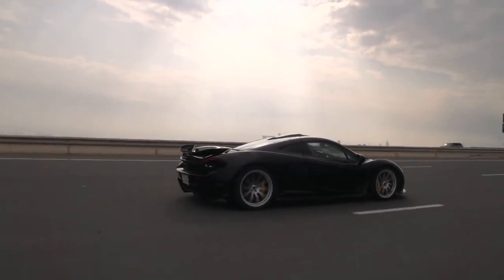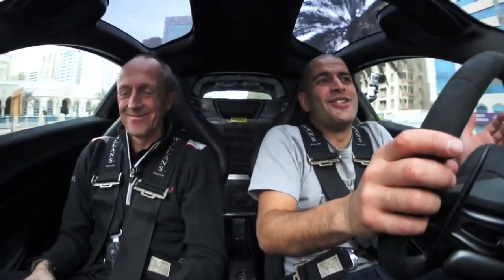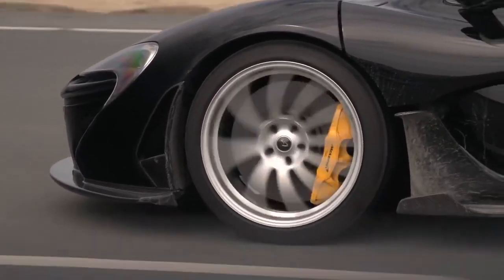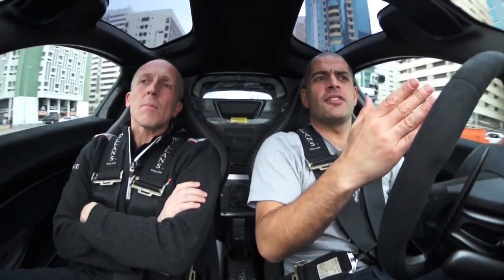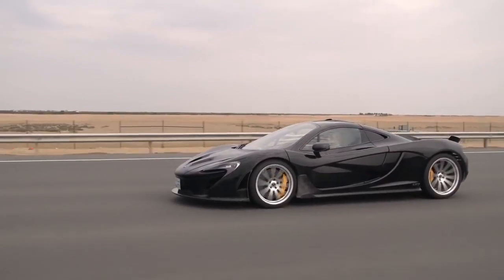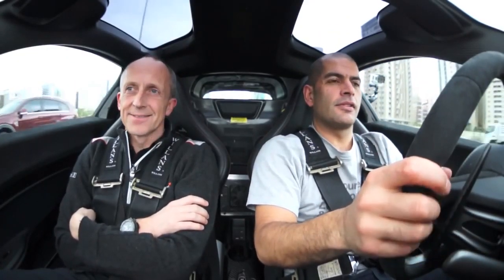I have a real problem with this car though, driving slowly. I know it's got 900 horsepower and I just want to give it some thwap. And I just know I'm going to end up in jail if I do. But you're driving it to a racetrack, so you can, in a minute, we'll be there. I know. So I've just got to be patient, haven't I? Can I give it a little bit of tap? And if I was just to sort of, a little bit. I'm sure you can handle it.